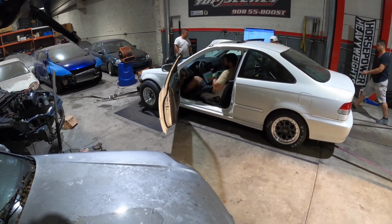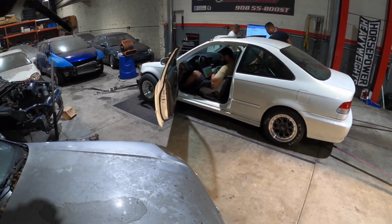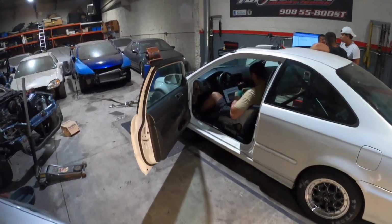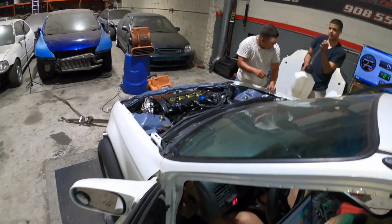Assuming the problem was that the car didn't have any gas, they looked at the gas tank and it was completely empty. So let's see if that was the issue with this car.